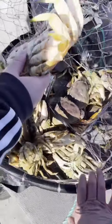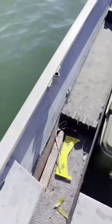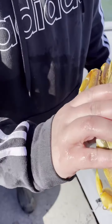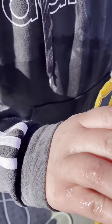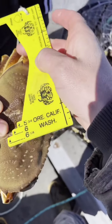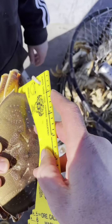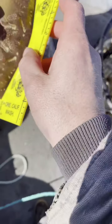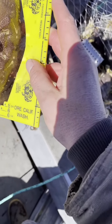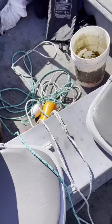So what we'll do is we'll check them one at a time. See, that's a male. So we get our measuring stick out. It's big enough. And what you do is you stick it on the edge like this. Right, see there's a little ear on it right there. So you hook that ear and you come down to this side. And as you can see, that's a keeper. Where do I put him? In our bucket.